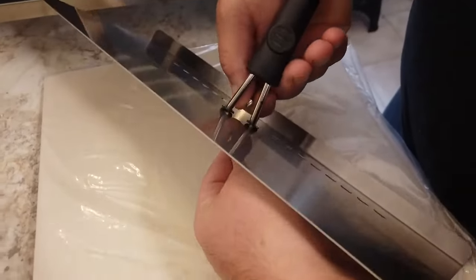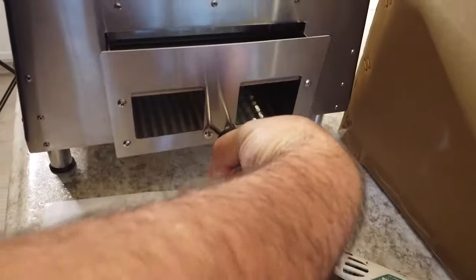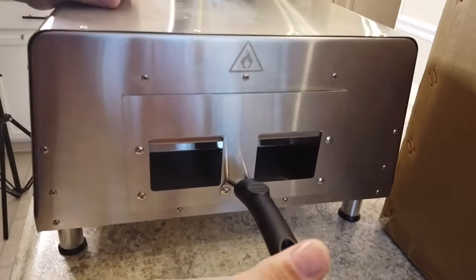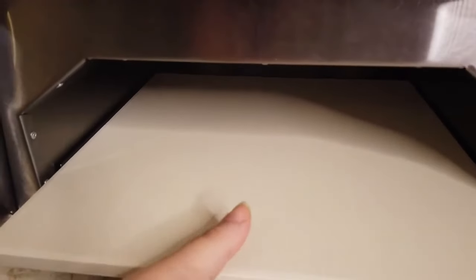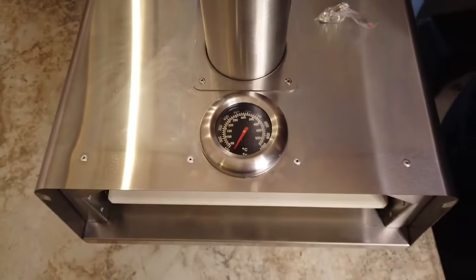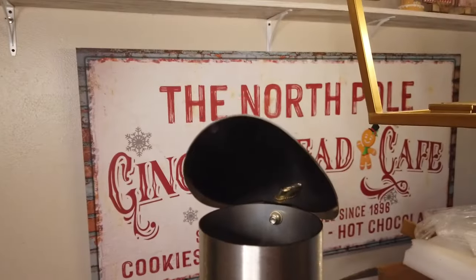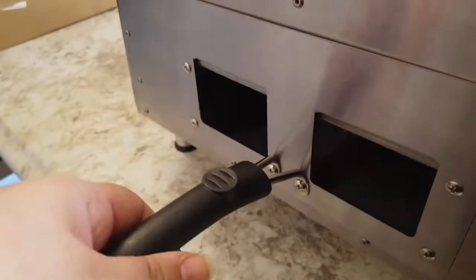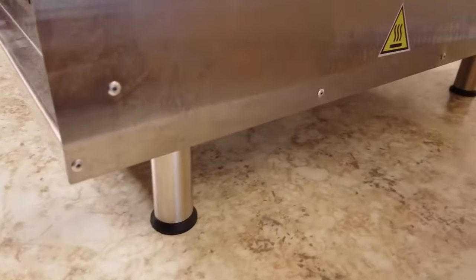It comes with a pizza stone and also a scoop for your pellets. It also has a detachable chimney, so it's easy to transport and set up, so you can move it around or store it away if you need to. And it can quickly come apart for easy cleaning. It's really suitable for parties, family gatherings, barbecues, or camping. We just decided to have a little pizza party between the two of us. This pizza oven can get pretty hot.